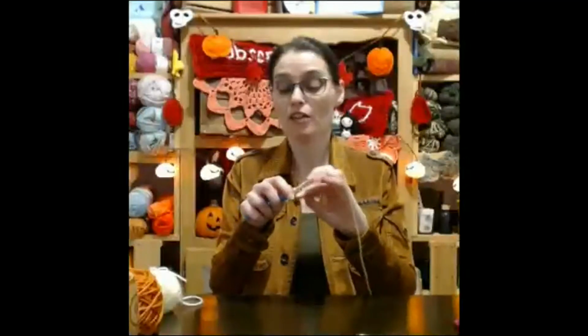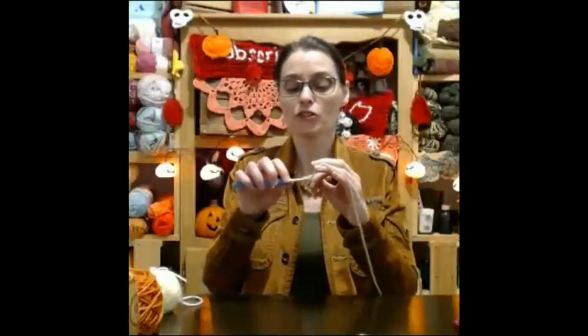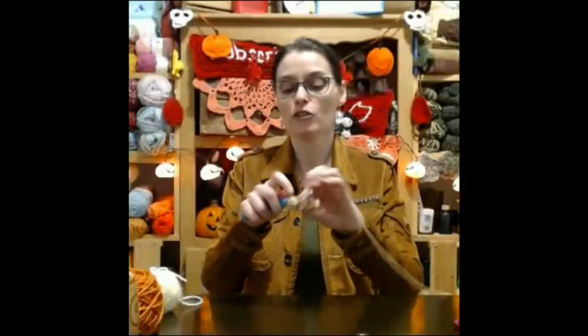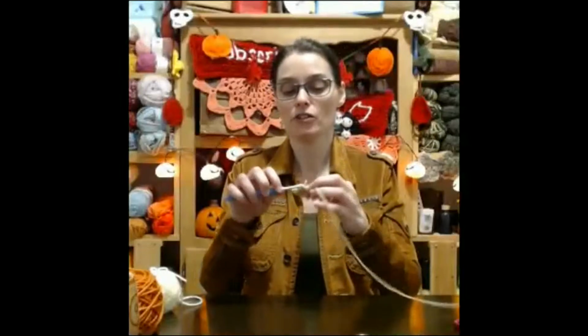When you get to the last chain, you're going to single crochet 3 times into that as well. Then we're going to turn the corner and go all the way back across the bottom of that foundation row. We're going to single crochet into the bottom of each of the 5 single crochets between the 2 rounded edges. And that is row 1.